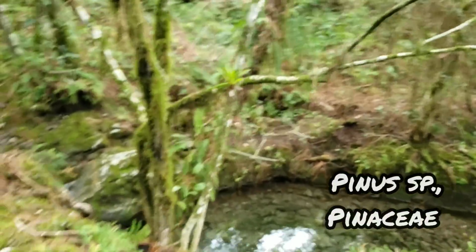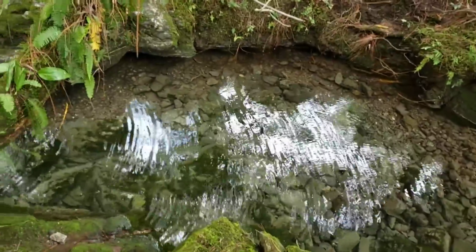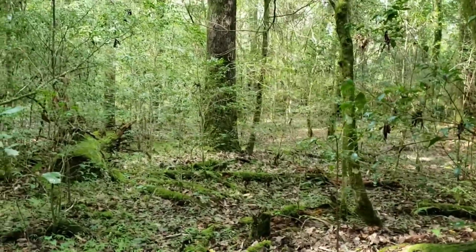Oh, is that a spot I can dip my ass? Might have to wash my ass here. It's just like the Starbucks sink, but it's bigger. Oh God, the mosquitoes are terrible.